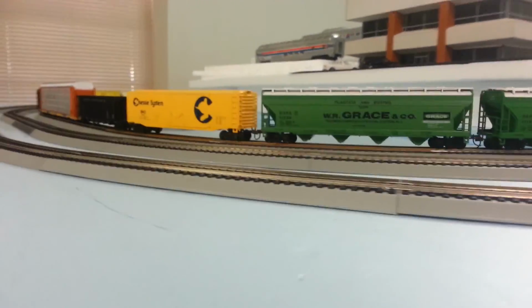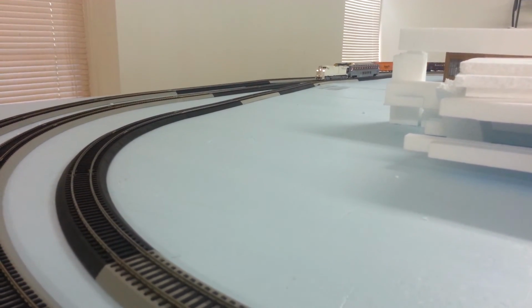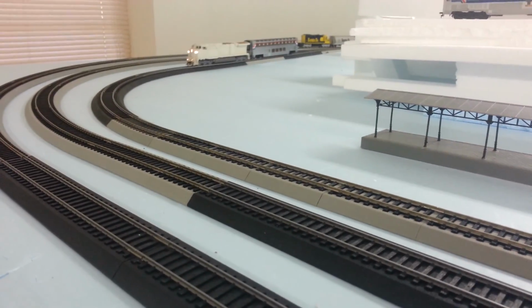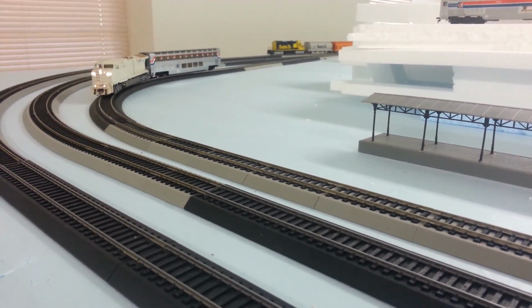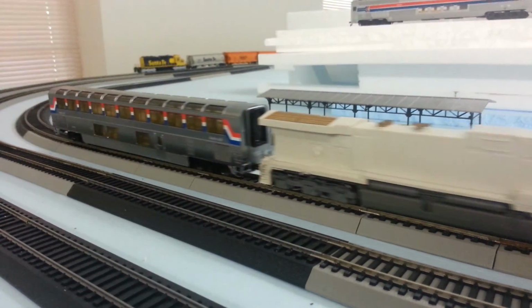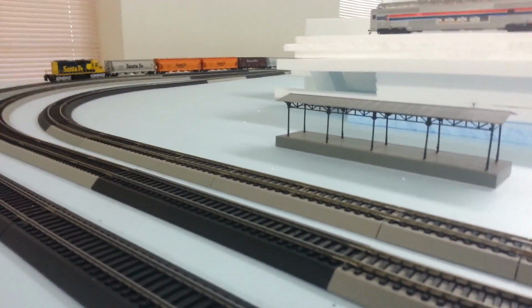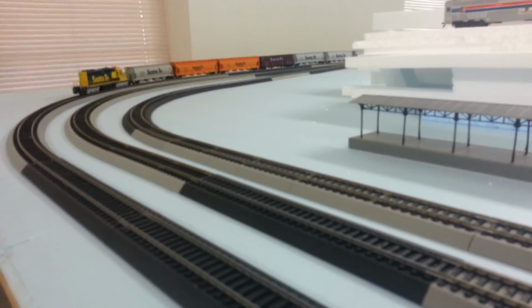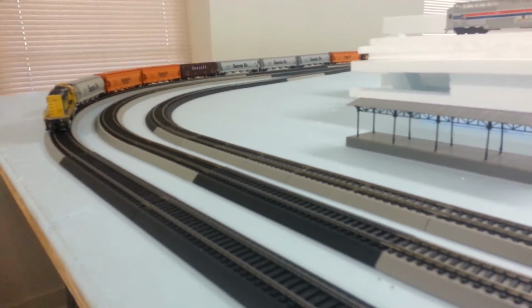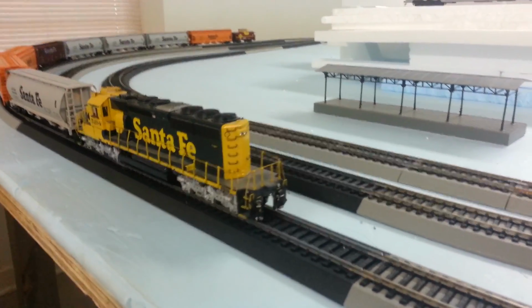Way up to good old Murphy's Law. Got a short somewhere. Well, I figured I didn't want to leave you Santa Fe and BNSF fans out of the loop, so here's a pretty tricked out SD40.